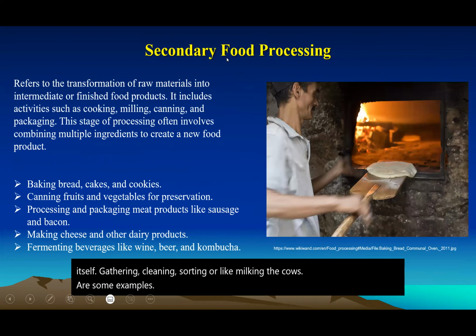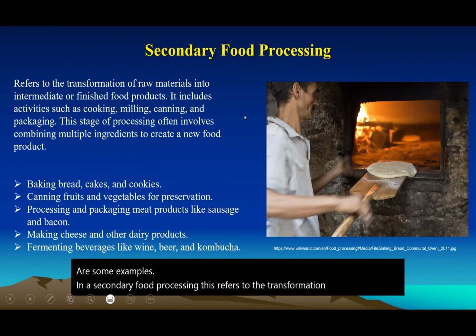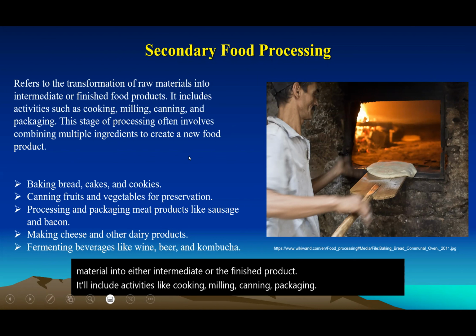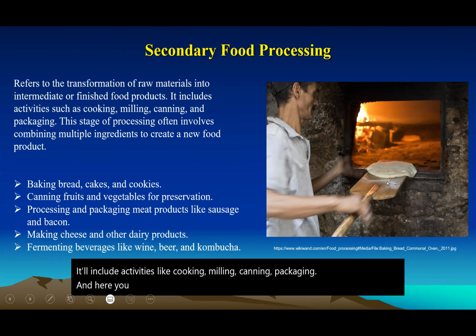Secondary food processing refers to the transformation of the food material into either an intermediate or a finished product. It will include activities like cooking, milling, canning, and packaging. And here you can add a few other ingredients. A good example is making bread or cookies or cakes.